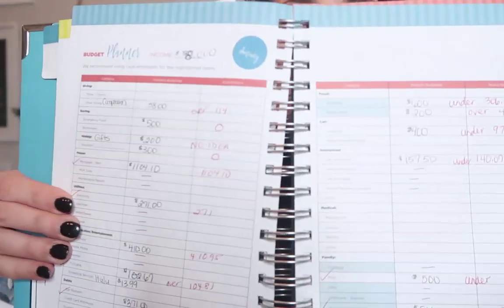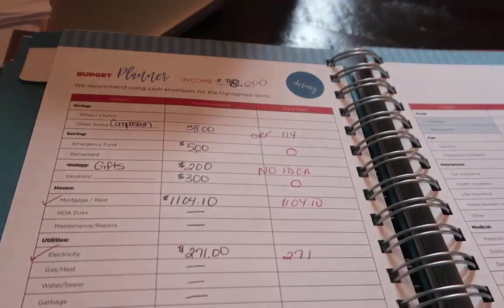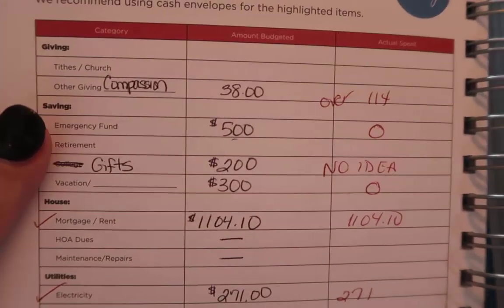So this is my budget. All right, so here we have the budget for last month.